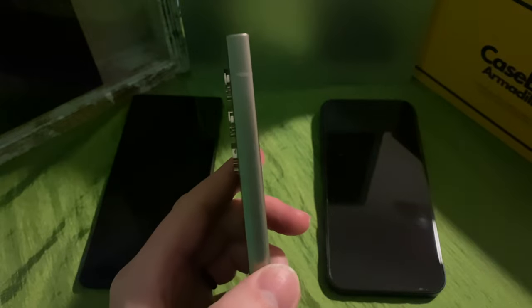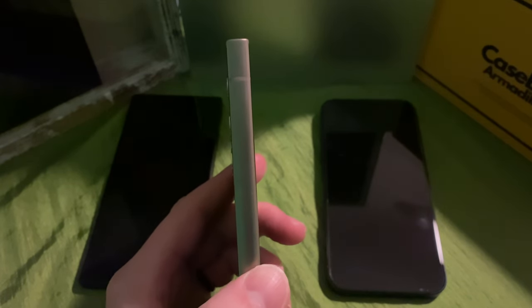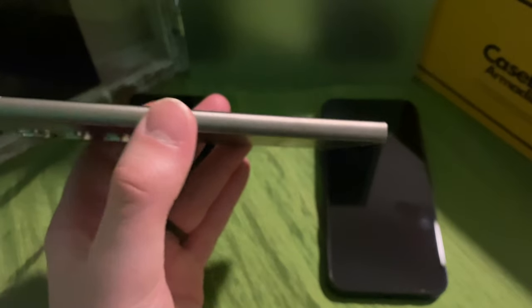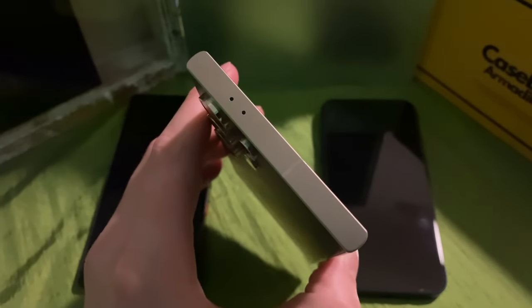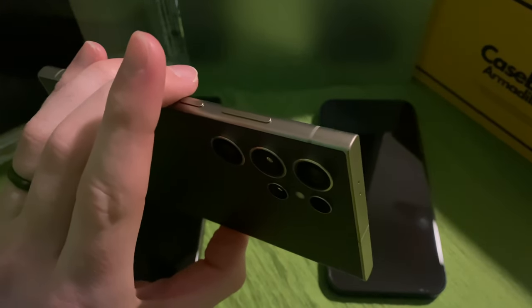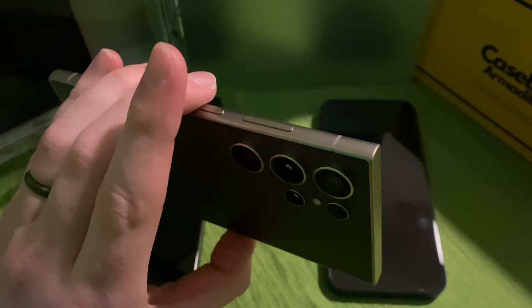So on the sides, we have an antenna band. The aluminum is not shiny, so it doesn't really smudge up, or you can't really see the smudges, which is nice. But antenna band, we have two sensors up top. I don't know what they are. There's an antenna band up top. There's another antenna band. Then we have the volume rocker, and then we have the power button.